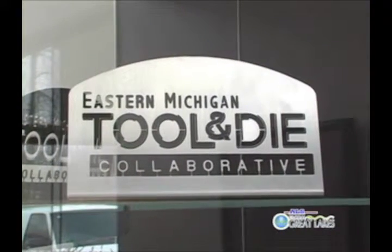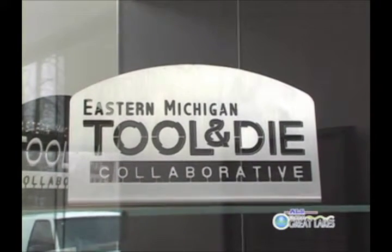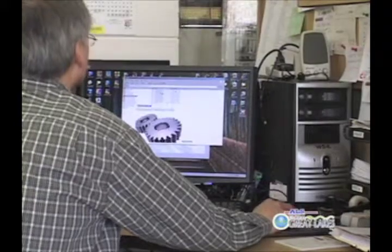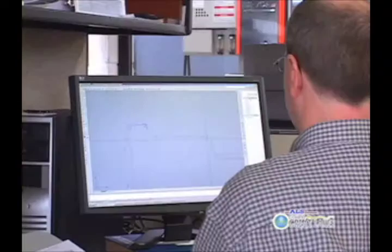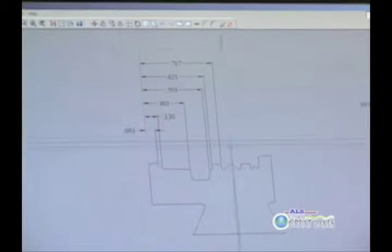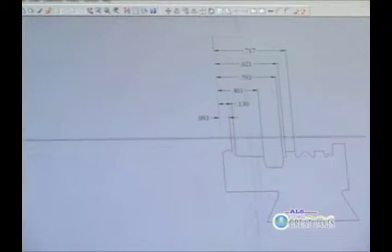Eastern Michigan Tool and Die Collaborative is a group of 16 companies that have come together to collaborate underneath one shell. And by that, you can bring a product to me or to one of the individuals inside of our group, and we will send it on to the individual company that is best qualified to handle it. We have engineers on staff that have been doing this for 15 to 30 years. And with that, we have pretty well seen everything in the industry.